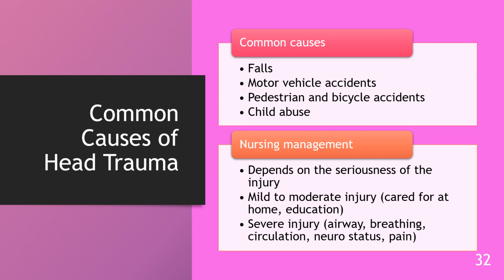So nursing management of that child with head trauma is going to really depend on the seriousness of the injury. Caring for the child with mild to moderate injury is defined as a brain injury without any penetrating injury to the brain. There's no loss of consciousness, and there's no other injury to the head or body. These patients can usually be managed while at home, provided the parents and caregivers have clear instructions regarding the care of that child and what symptoms to watch for that would constitute seeking medical treatment.